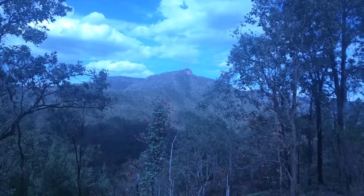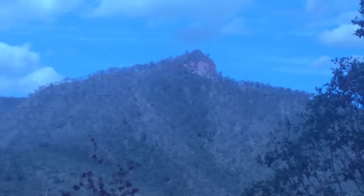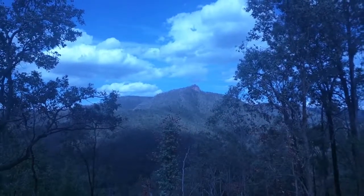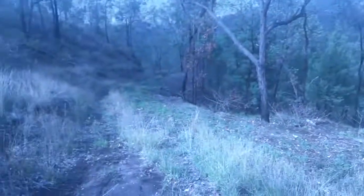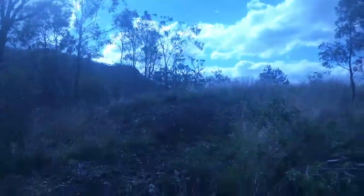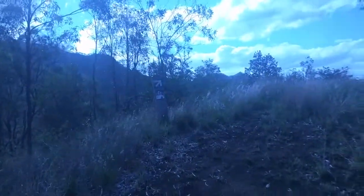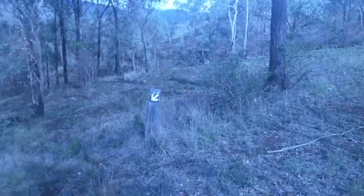So there's probably a nice vantage point of that mountain I showed before. There you go. Big cliff face at the top. And this is part of the path going back down the mountain. So there's a marker, and I don't know if you can see it from here, but there you go. There's a marker to that lookout. So I've done their full walk.